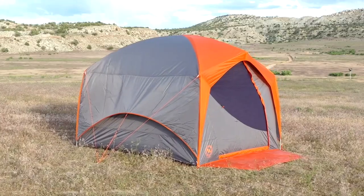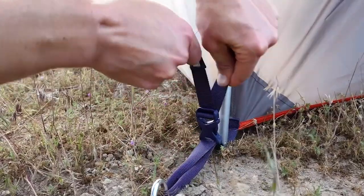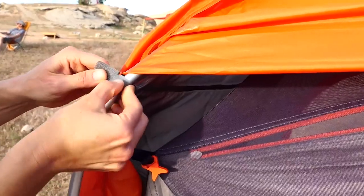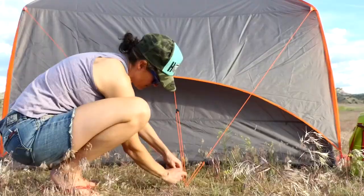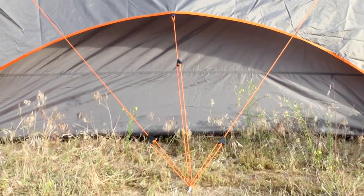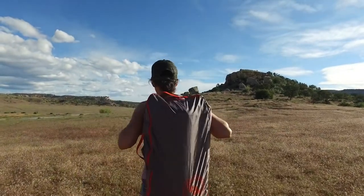When you go to pitch a Big House, we've included 14 lightweight aluminum stakes and color-coded webbing and buckles for easy setup, along with pole securement points located on the interior of the rainfly to provide a perfect pitch and extra stability. Pre-cut guy lines and tensioners keep it in one place. The guy lines and webbing are reflective, so no one trips or pulls out a stake while walking around after the sun goes down.